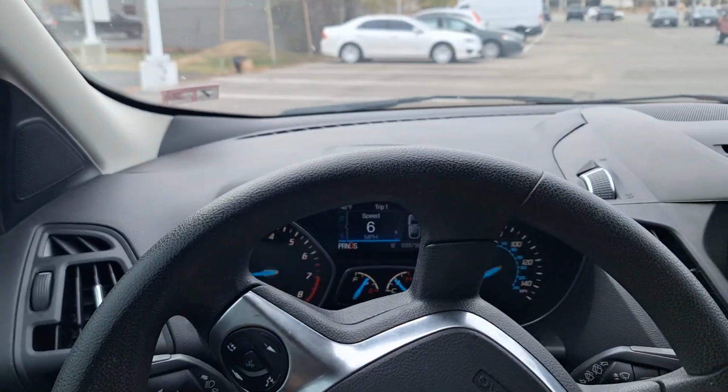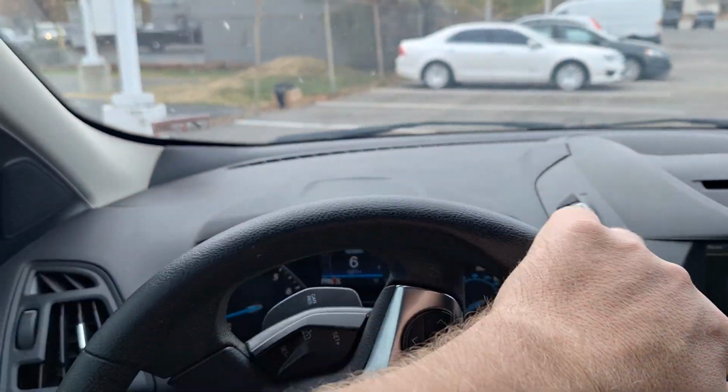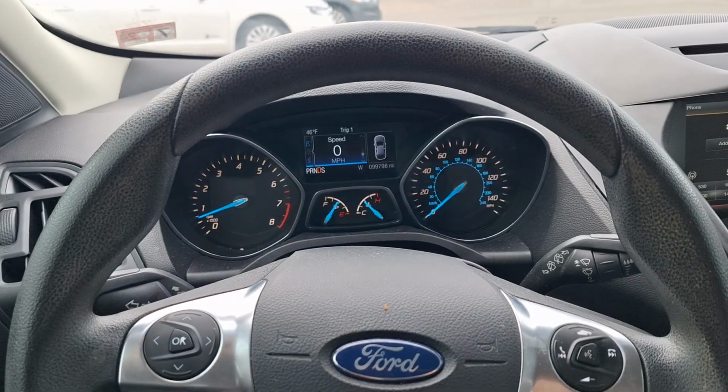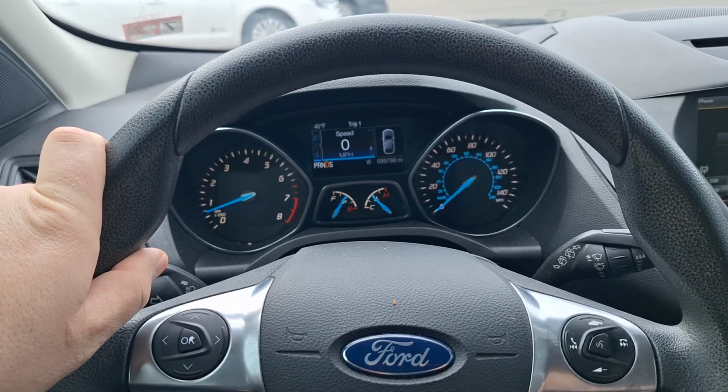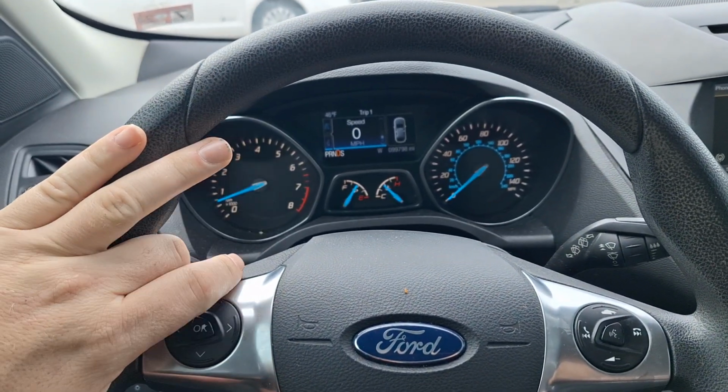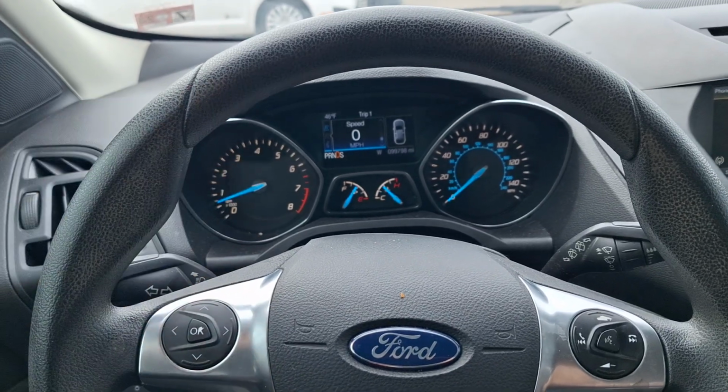These 6-speed 6F35 transmissions, for whatever reason, are very hard on transmission fluid. And I'm going to recommend, like I said, changing it every 30,000. Now, what I would do in those intervals is I have a procedure, I have a video for how to service these, just so you know.